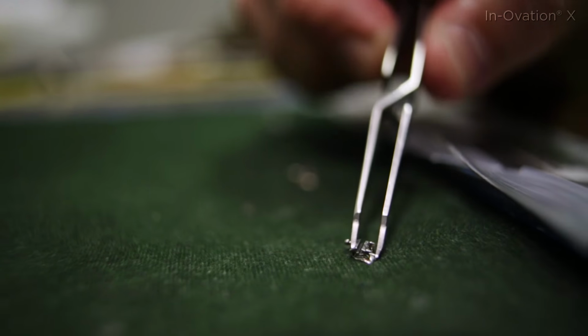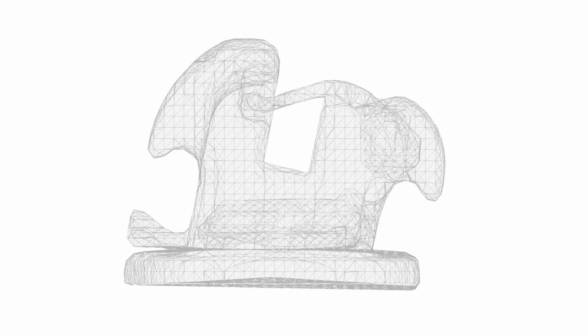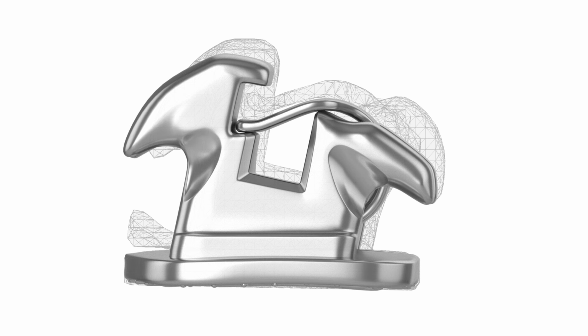One of the things we were always concerned about was patient comfort, so we wanted to lower the profile of the bracket. The buccal and the lingual aspect, the depth of that bracket, is much more reduced while still retaining those integral qualities of the bracket that we were looking for.